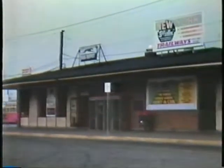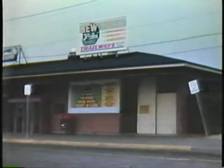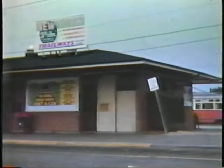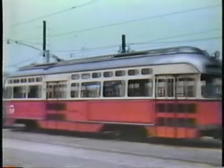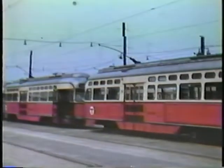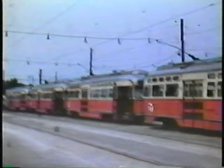The Riverside Station served as a stop for intercity bus lines and a terminal for the streetcar line. Car service began in 1959 using the tracks of the Boston and Albany's Highland Branch.